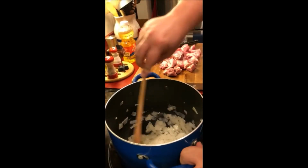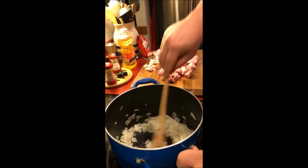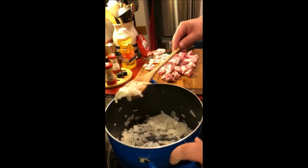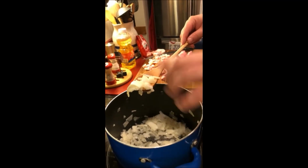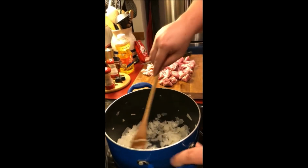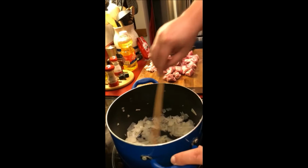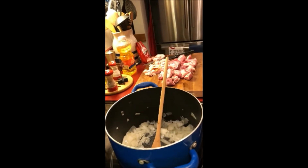So this has been about 10-12 minutes of me slowly sauteing these onions. You can see the quality of the onion here. It's translucent, it hasn't burned, it hasn't caramelized, but what it's done is released all of those onion flavors into the oil, which, as I said, is going to be kind of the formation of our flavor profile.